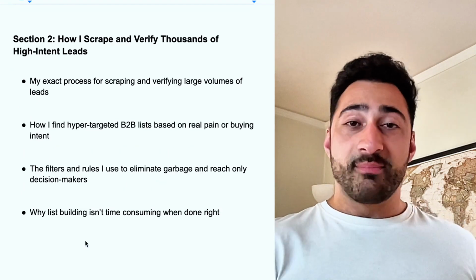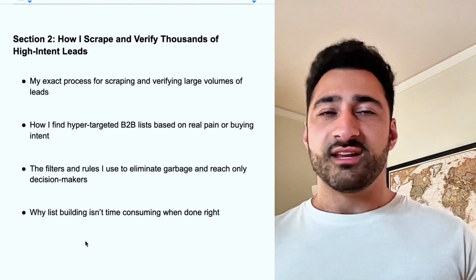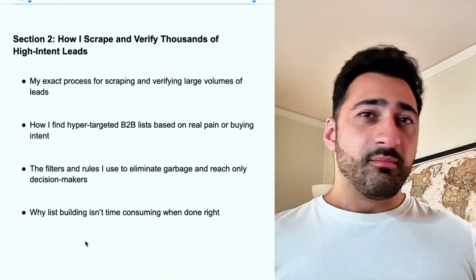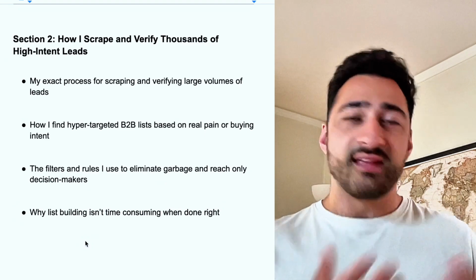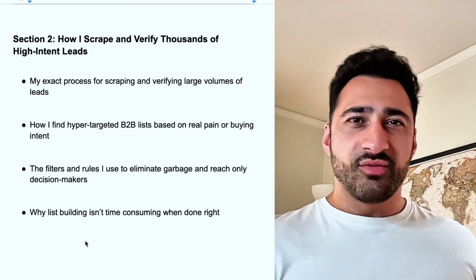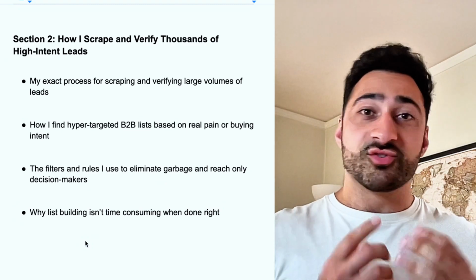When it comes to scraping and verifying thousands of high intent leads, there's typically a couple places I start. First would be Apollo. If you are an enterprise and you already have access to databases like ZoomInfo, then I would use those too. But if you don't, then I would actually go to Google and I would search for databases that exist already. Sometimes it's worth just paying the investment depending on how specialized the list you're going after is. In order to do that, you got to get really specific about the types of companies that you're trying to get, as well as the titles of the people that you are trying to sell to.